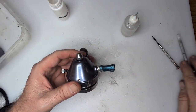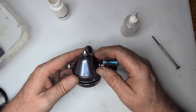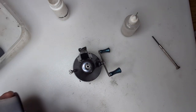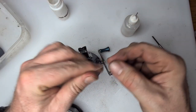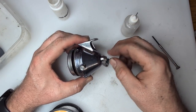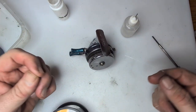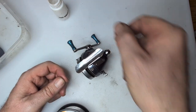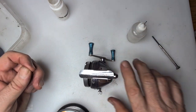So I'm thinking to put line on this to be able to wind it on. I'm going to have to run the line through the front, out the spinner head, I think, and then tie it. Get off of there.